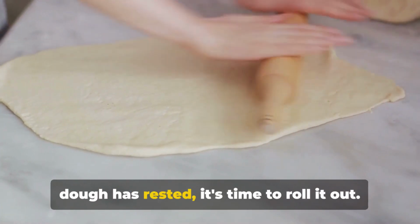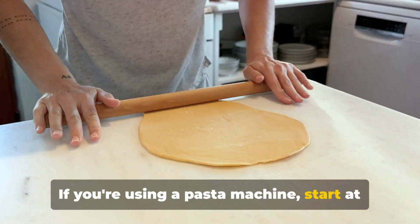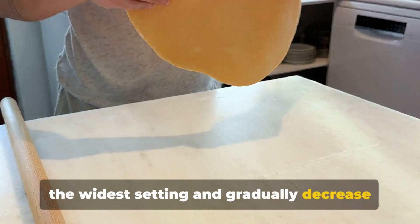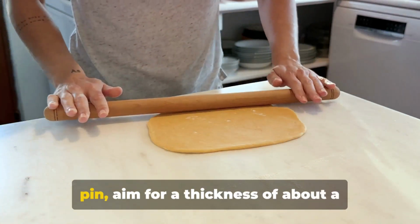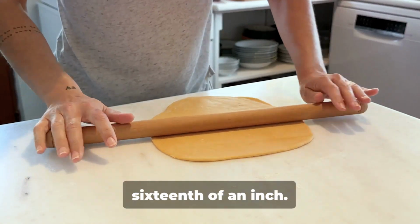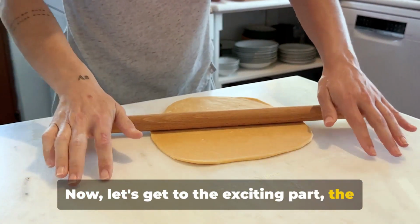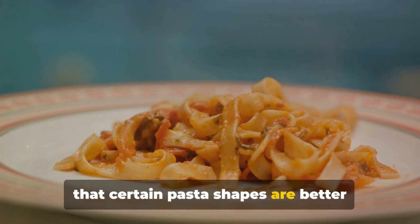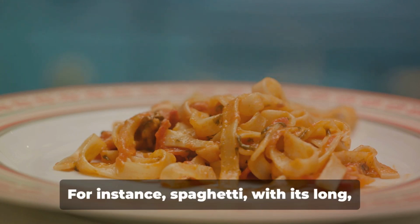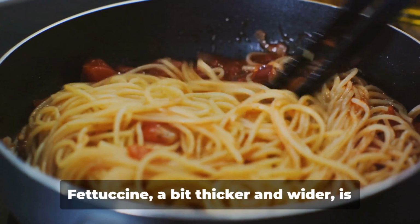Once your dough has rested, it's time to roll it out. If you're using a pasta machine, start at the widest setting and gradually decrease the thickness as you go. If you're going old school with a rolling pin, aim for a thickness of about 1/16 of an inch. Now let's get to the exciting part, the shapes. You might be surprised to learn that certain pasta shapes are better suited for certain sauces. For instance, spaghetti with its long, thin shape is a classic choice for light tomato-based sauces.